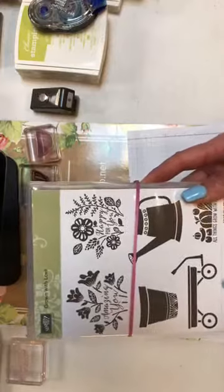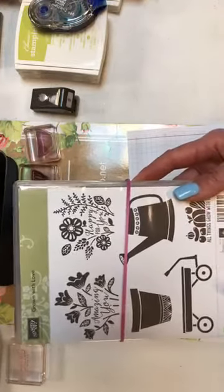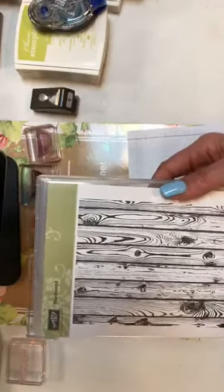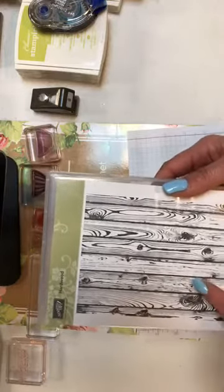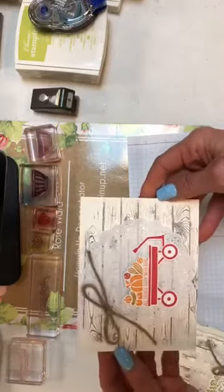So anyway, this set is also being retired, and it will be out on my sale table on June 4th. And for the samples that I'm going to show you that we did last night, we also used the hardwood background stamp. But this one is not retiring, just so you know. So let me show you some samples that we did with that, or some cards that we did with that. These are my samples. Okay, so we did this one.